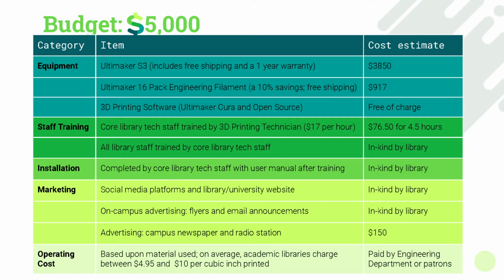When we began our research into the purchase of a 3D printer for the Basil Library, we started with a budget of $5,000. The Ultimaker S3, the most popular 3D printer in the survey, starts at $3,850 new and comes with a 1-year warranty period for free. The 3D printing software is free of charge, and the 16-pack engineering filament costs $917.